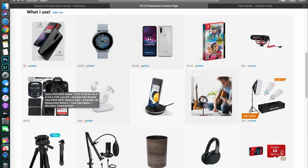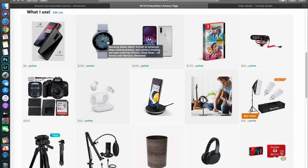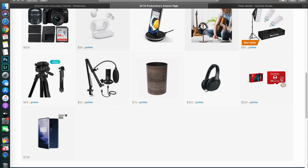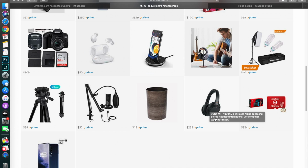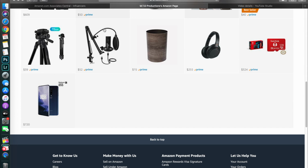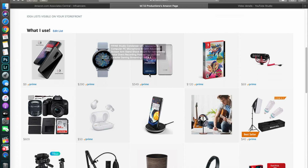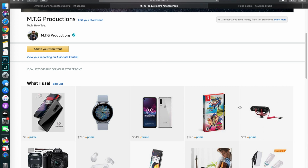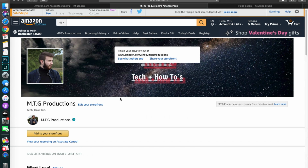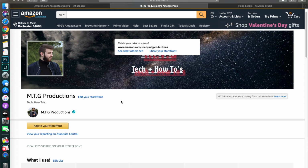I got the Canon T7i, my tripod here, the Galaxy Watch, the Moto G7 Active, the OnePlus 7 Pro, the Sony WH-1000XM3s, my, what's this guy called? My mic, and then my mic for my camera, Pokemon Sword and Shield, the dock that I use for charging my phone, the light set that I use. So everything that I use for the channel, I do leave here.